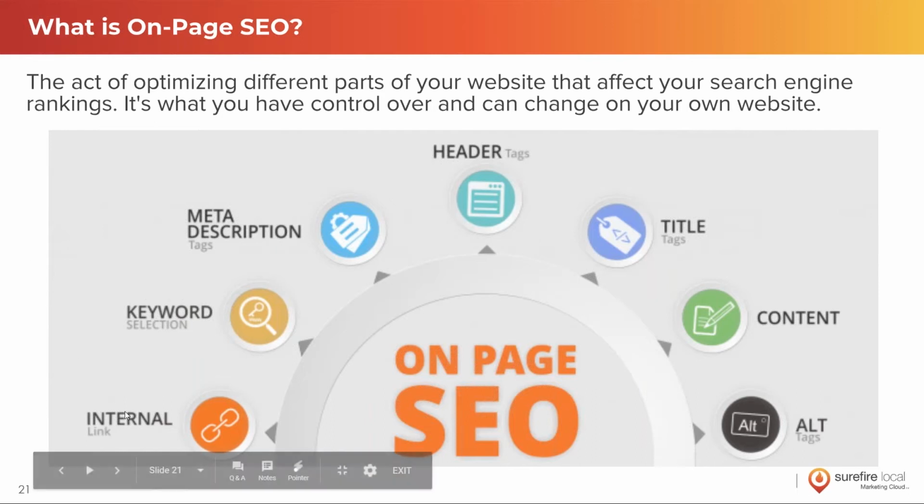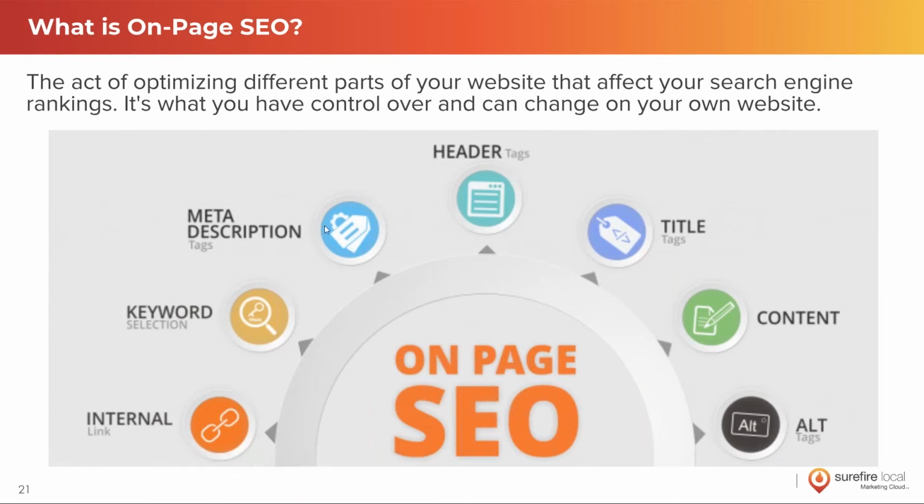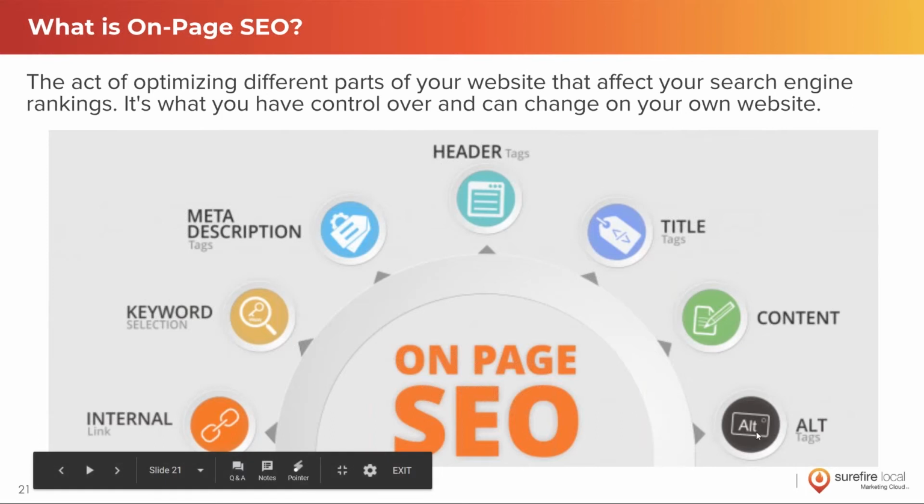Those factors include internal links on your site, the keywords you're using on your site, the meta descriptions on your site, your header tags, your title tags, the content on the site, as I mentioned, and the relevancy and the relationship of the content to the query. And then alt tags, which go with the images that describe the image behind the image in a text format.